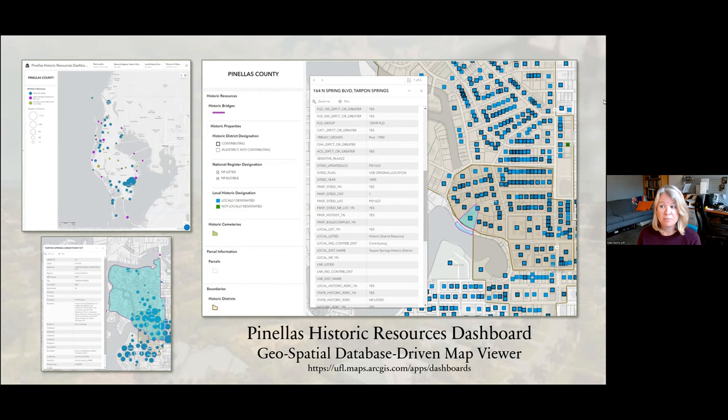Dashboards are a great way of displaying this type of information, and other users can create them too, and they are hosted at the UF site. And here's an example below.